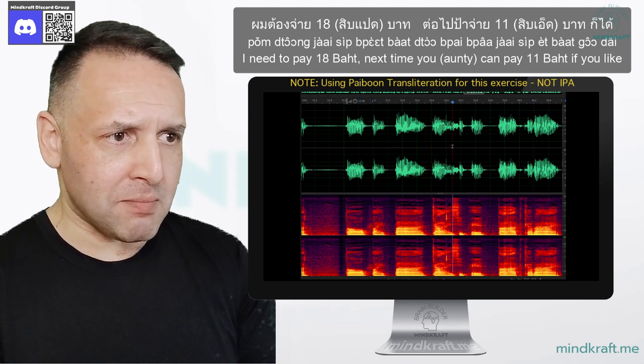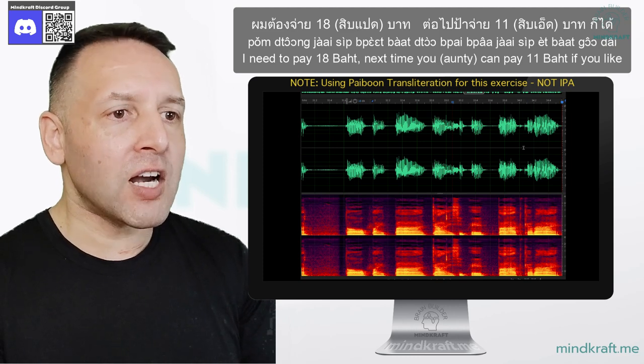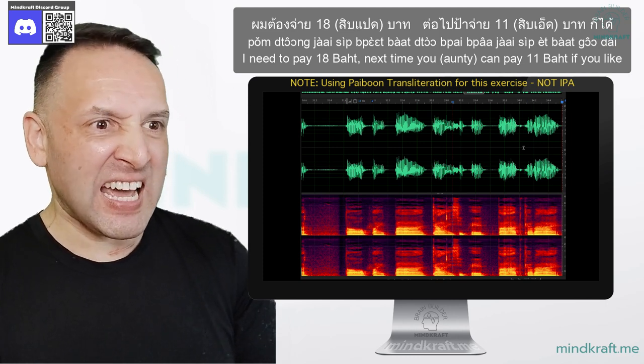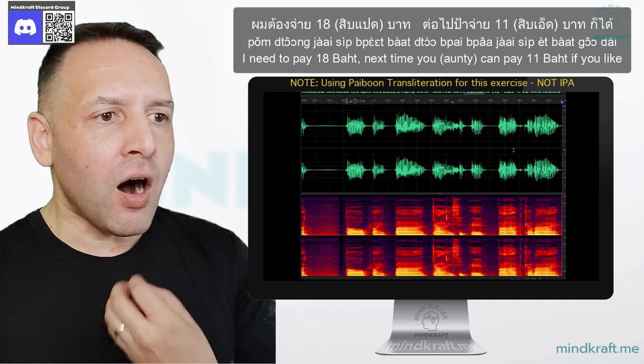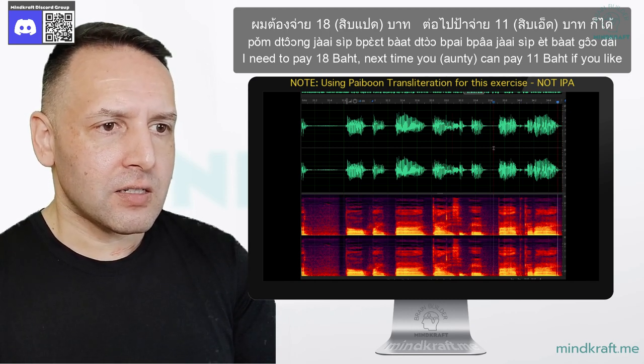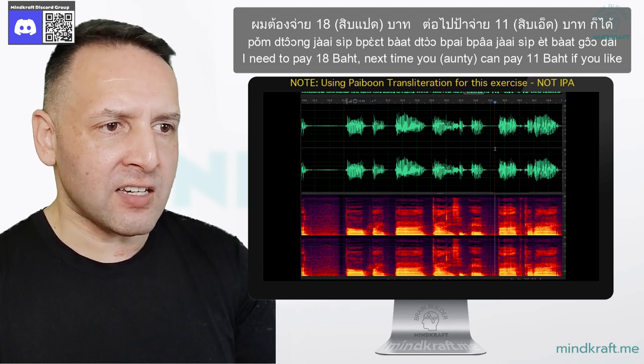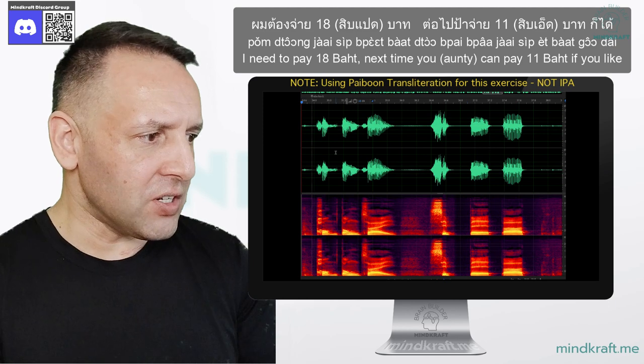That was pretty good. 11 baht. 11 baht ก็ได้. Instead of gadai, godai, sounds a bit Aussie there. Gadai, godai, oh, not a, gadai, godai. Baht gadai. See that? It's more like a ga, it should be godai. Baht gadai. That's pretty good, pretty good.